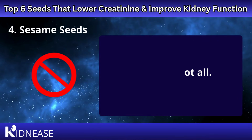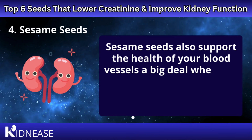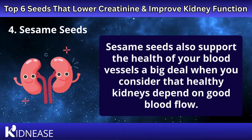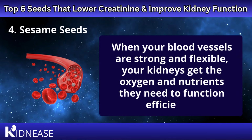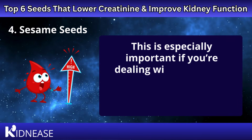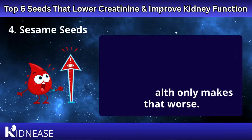But that's not all. Sesame seeds also support the health of your blood vessels, a big deal when you consider that healthy kidneys depend on good blood flow. When your blood vessels are strong and flexible, your kidneys get the oxygen and nutrients they need to function efficiently. This is especially important if you're dealing with high blood pressure, since poor vessel health only makes that worse.